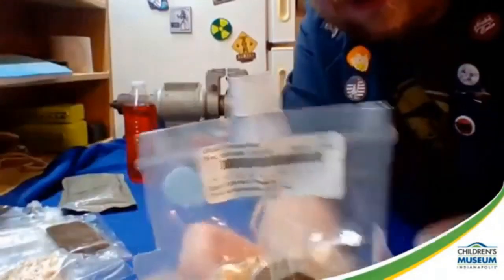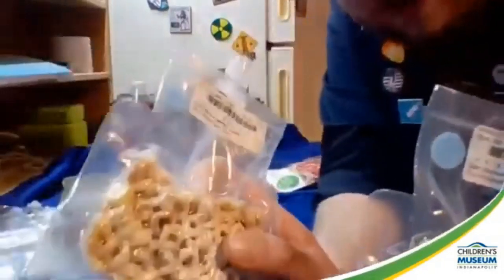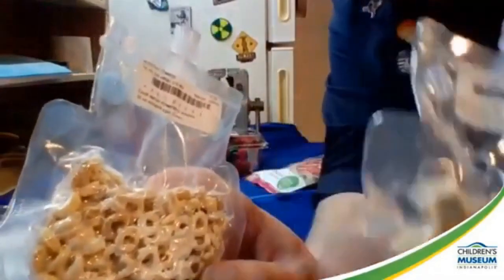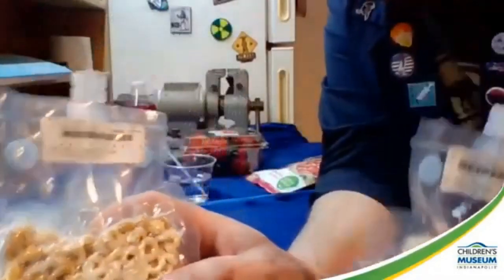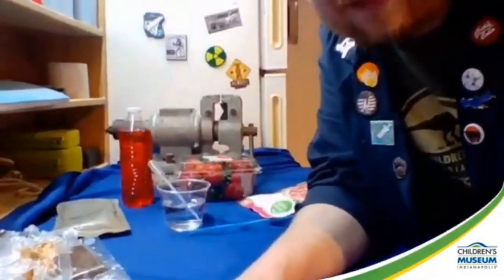It looks more or less like a brownie, but this doesn't look like chicken salad because there is no liquid left in this or in the milk in these Cheerios. They've gone through a process known as freeze drying or lyophilization. And I want to tell you a little bit about freeze drying today. That's going to be our topic.